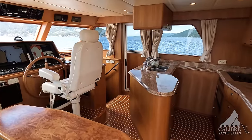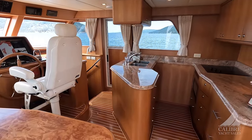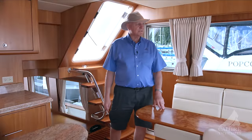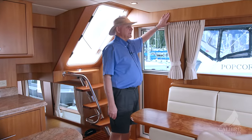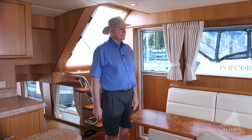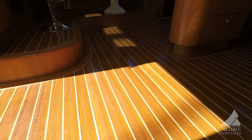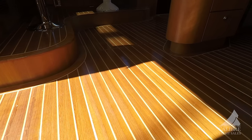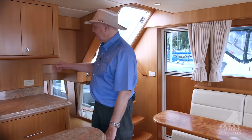So lots to talk about up here, but the first thing that impacts me is this beautiful wood. Absolutely gorgeous wood. And yeah, here I go again talking about wood, but I really do love teak. I really do, especially when it's as beautifully finished as this is. Just have a look at all this teak and holly here. Let's have a look at the galley. Let's do that first, shall we?